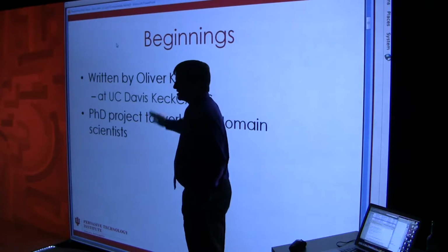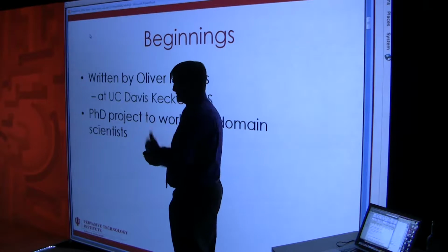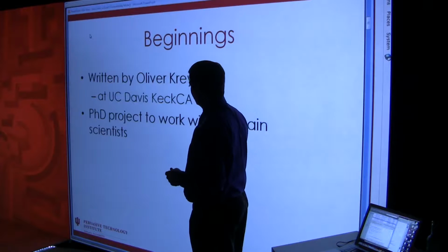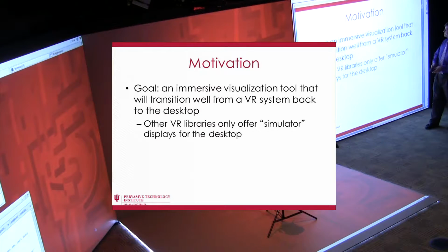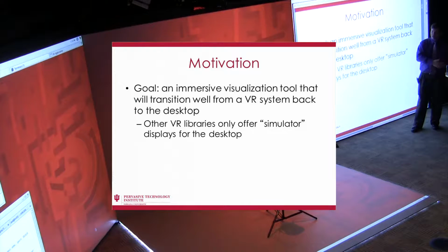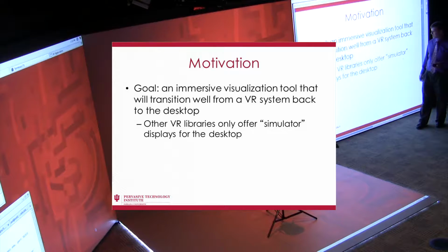He basically started this as part of his PhD work, and he was working specifically with domain scientists, and they had some VR facilities. Even before they had a cave, they had tile displays with tracking and a small desktop-style virtual reality. So the goal was to have an immersive visualization toolkit that doesn't just work in their caves, and they also recognized that scientists aren't always going to come to their VR facilities. They want to still be familiar with the tool and use it at their desktop.